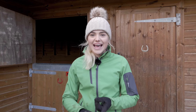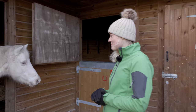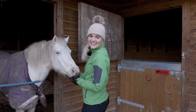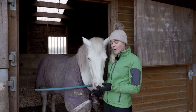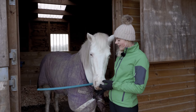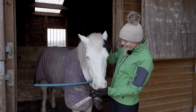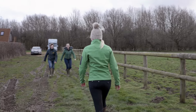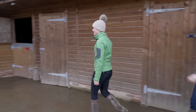So I'm not too worried about Casper or the donkeys, but there is one equine in particular that I'm a little bit more concerned about, because this guy here definitely has a bit of an appetite. He probably is a little bit on the chubby side. So Mix, let's see what they're gonna say to you. Hello. How are you? Okay, so let's go meet the horses.